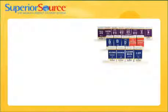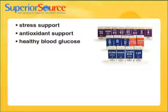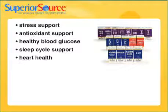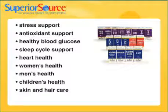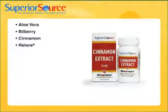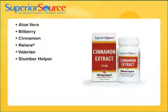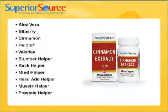Our products include single and combination vitamins for stress support, antioxidant support, healthy blood glucose, sleep cycle support, heart health, women's health, men's health, children's health, skin and hair care, and energy support. We also offer natural extracts and herbs for whole health, including aloe vera, bilberry, cinnamon, relora, valerian, slumber helper, back helper, mind helper, head aid helper, muscle helper, prostate helper, and instant energets.